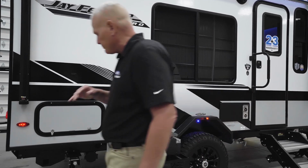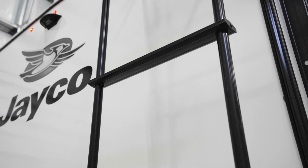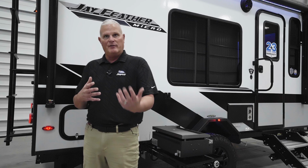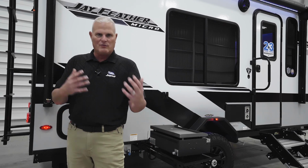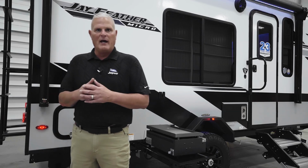Back here on the rear side, we have a new 18-inch ladder. So we went from a 12-inch to an 18-inch, which allows bigger guys like me to climb up the ladder, check out the seals, service the roof. So that's very important. And as well, you can hang towels and wetsuits if you were at the lake or you were out skiing. You can hang all kinds of stuff on the rungs of the ladder.